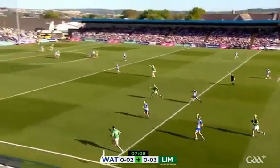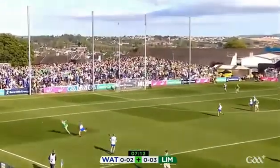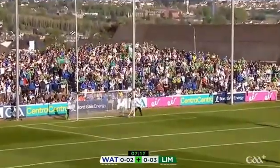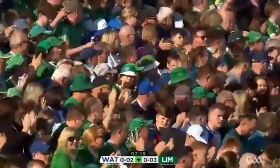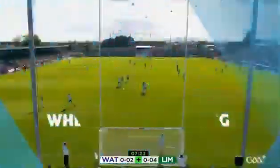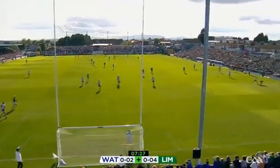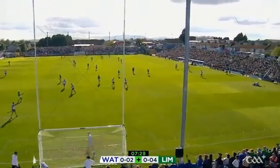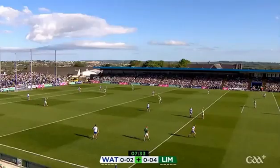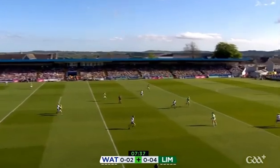Another very quick puck out from Quaid. Hegarty. Limerick trying to force the pace. Here's Barry Nash. And that's a lovely score. He just had time to pull the trigger, Barry Nash. And Limerick restored the cushion. And that's the thing with Nash, like, he turns defence into attack in a flash. Like, he's an absolute weapon on the wing. That's now 4 different Limerick scorers.